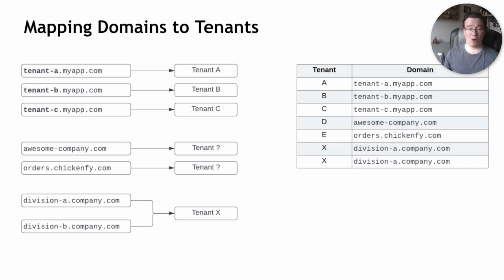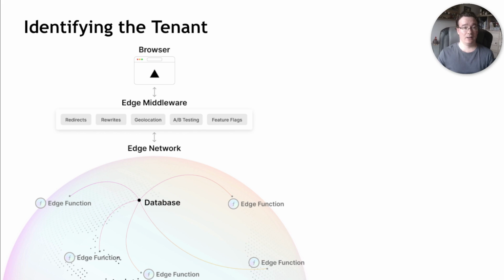A way to solve that is to have a mapping table where we can correlate which tenant belongs to each domain. So every time we need to ask that question, we just do a lookup inside that table and we find the correlation. So there we definitely see a huge benefit when it comes to making our application more performant, by offloading those tasks to Next.js middlewares.